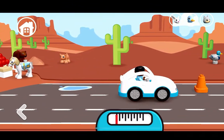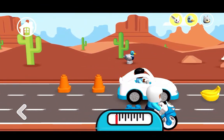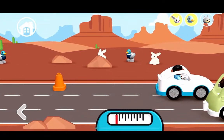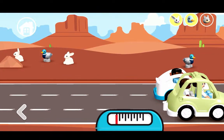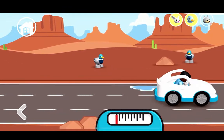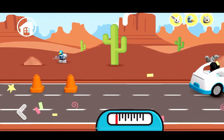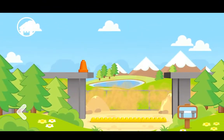No. We need to find a dog. Some bunny. And some squirrel. Looking for it. Where is squirrel? Squirrel, where are you? It's an orange cones. We need to go around too. Oh, hello squirrel. Okay, go to the next Lego level.